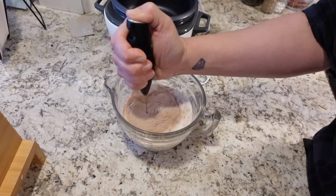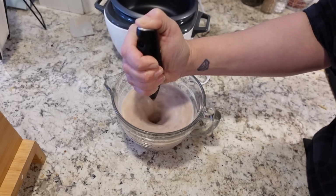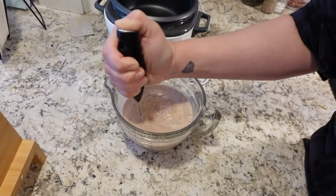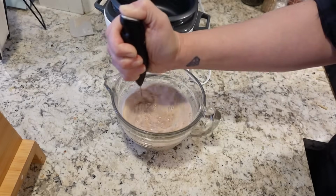I'm using my little frother to mix it up. I always get people asking me about this thing. Super cheap. I use it in my kitchen all the time. I will leave a link to it down below. I'm just mixing my powder in there so there's not any chunks of powder, because that's not delicious, you know what I mean?